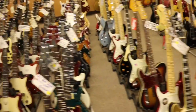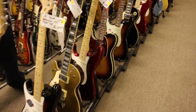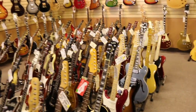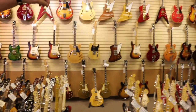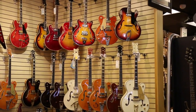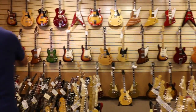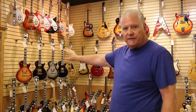We have a section of left-handed stuff, which is very cool here. These are all pretty affordable left-handed guitars. There's also a left-handed gold top over there, and a left-handed Gretsch 6120 double cut up on top. And then a lot of Les Paul Customs, and these are all just good pro quality used guitars that are affordable for everybody. And again, we are negotiable.